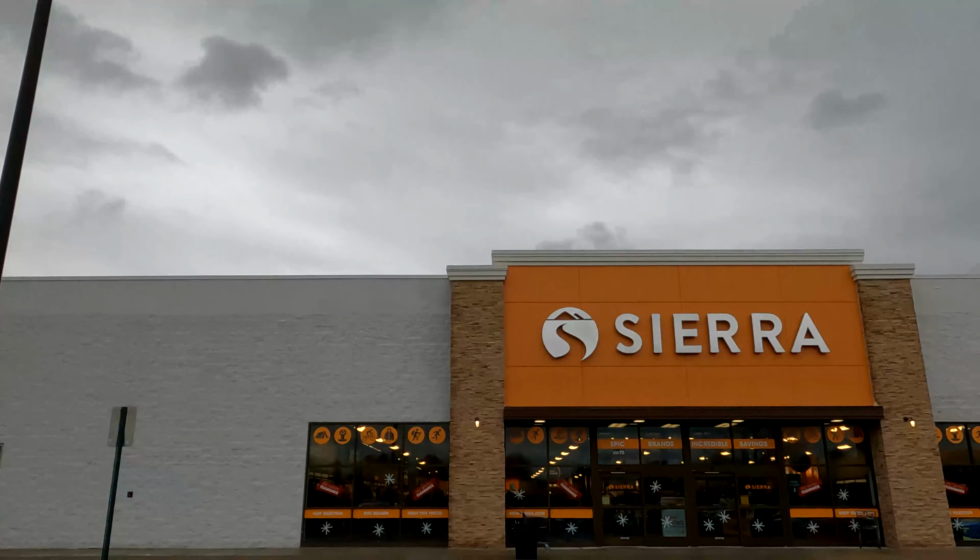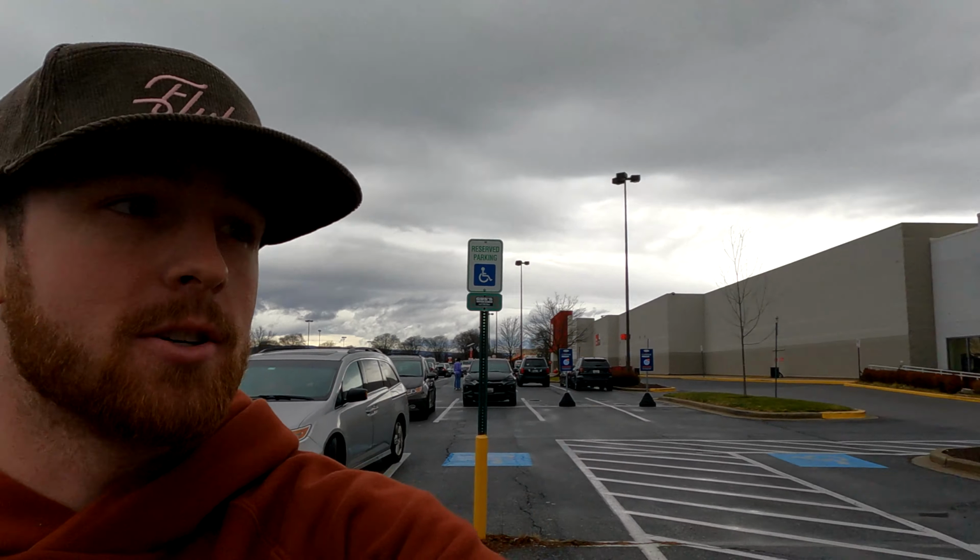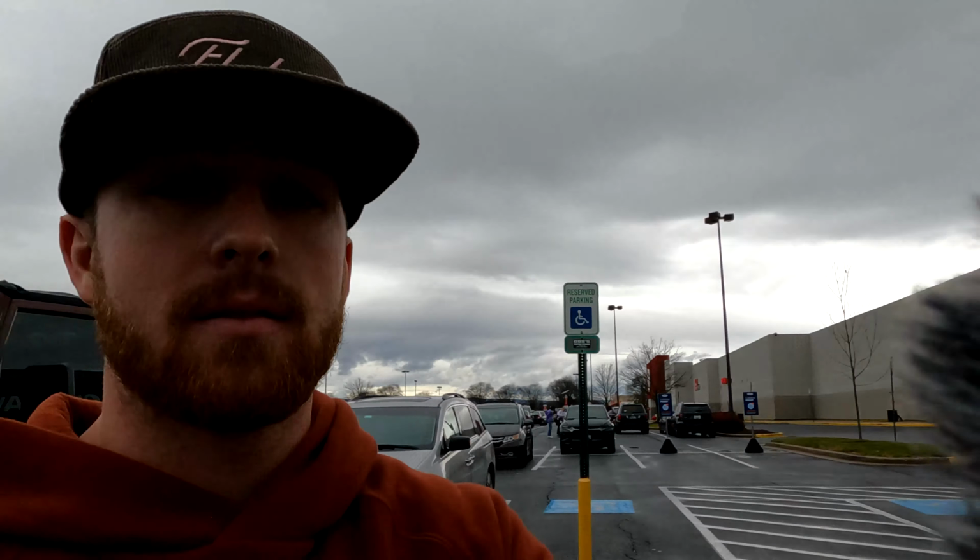So we are at a store called Sierra, one of my favorite stores because they have a ton of camping gear and stuff that's at a great price. So if you know what TJ Maxx and Marshalls is, then this is pretty much the same version, a sister company. It's basically just a camping version.